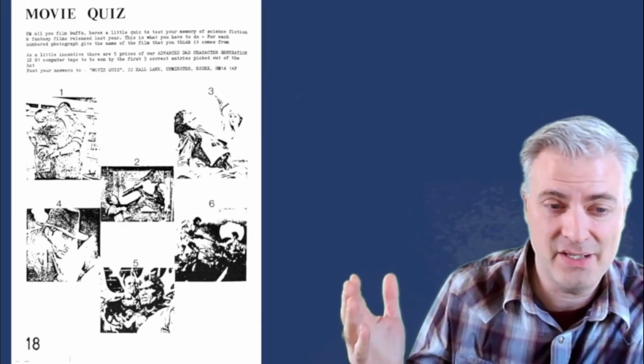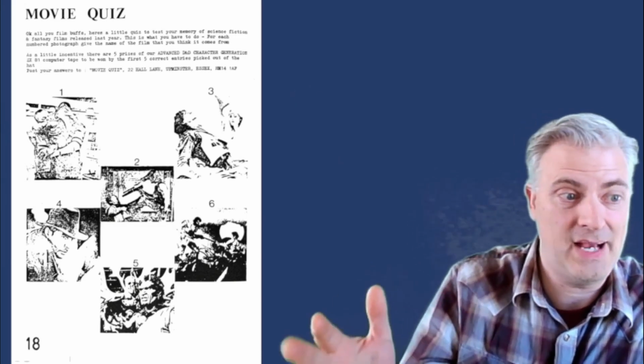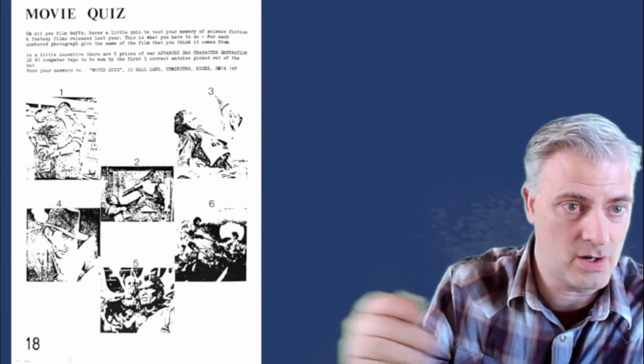I can't tell what any of these is. Maybe number 4 is Indiana Jones. I can't tell. I'd have to check the year and see if that came out recently. The rest of these, I don't have any idea. I don't even know if the pictures were clearer, if I could tell. But maybe some of you guys in the comments down below can figure out what these things are. I think the answers are probably going to be in next month's fanzine.